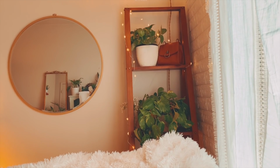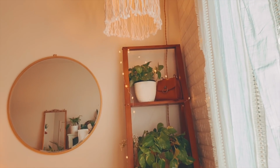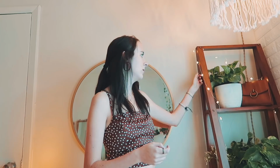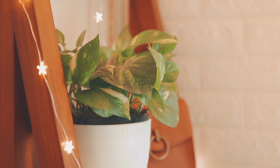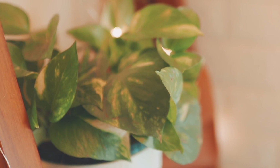My mom is currently in the process of redoing our downstairs, so she brought this up for me when she came to visit because I really just wanted somewhere else to put plants. So on my first shelf, I have this pothos plant. She is doing, again, pretty well for somebody that I forget to water. These are definitely the easiest plants to take care of.